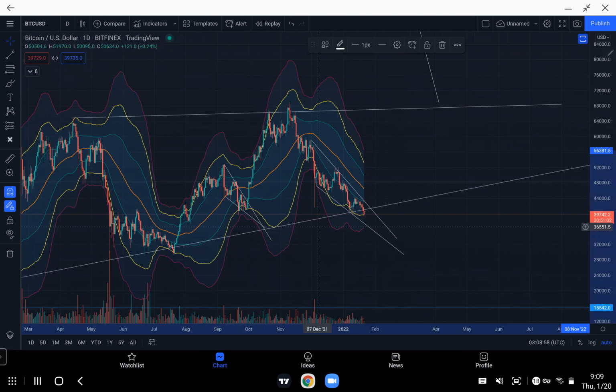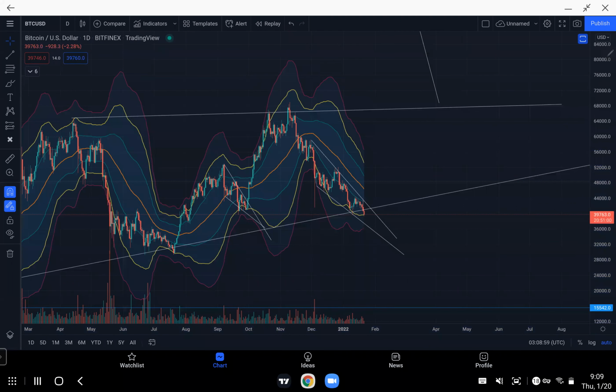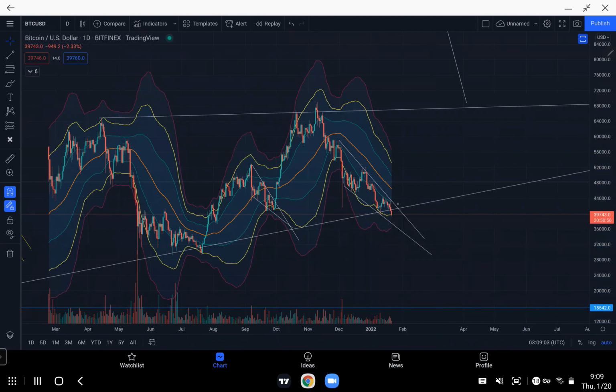We're going to go back and see how accurate this support is. Right now, we're actually falling a little bit below, but I drew it on the monthly, so it's not as accurate if we zoom in on the daily, but it's close enough. As you can see, we're on that support right there.